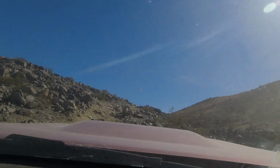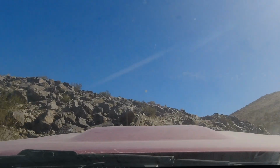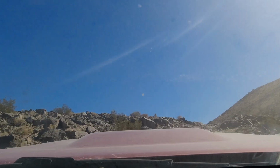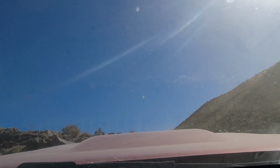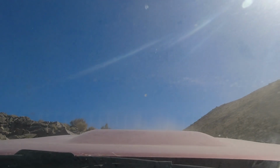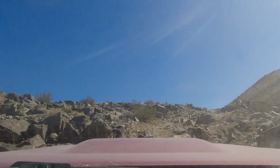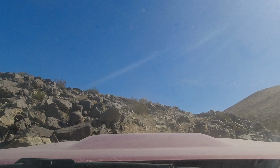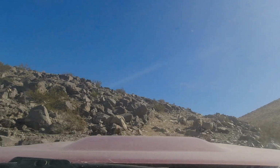So this looks a little bit more challenging than the last. Let's see if we can do that. Well, I don't think we got the clearance. And we definitely don't have anybody else out here to help us recover. Yeah, I'm getting hung up on that center rock right there. Definitely need full belly skids and some more clearance. Let's get up that bad boy.